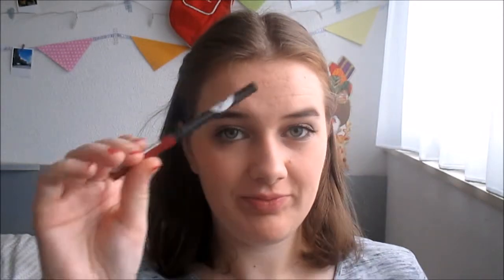So I just put that on both of my top lashes. I like to do a couple of coats just to make sure I have all of the lashes. And I don't really put any mascara on my bottom lashes. I just don't like the way it looks. Sometimes I do, but for this look I decided not to because I just didn't like the way it looked.